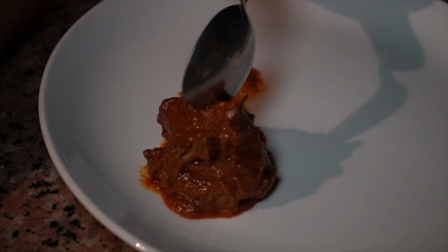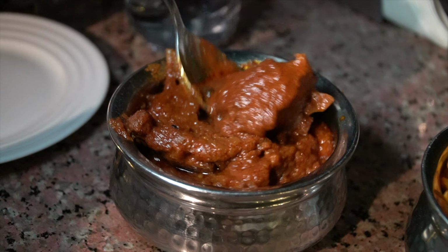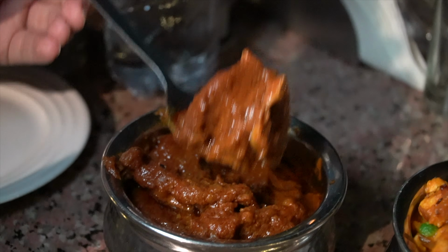Oh, that curry flavor. It's almost like a very meaty curry. It's got a good level of spice. And the curry sauce is like a nice, spicy, peppery sensation. That lamb was delicious, and that burn is still lingering. So, need to quench it with a lassi.